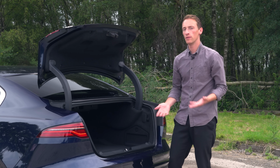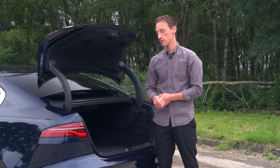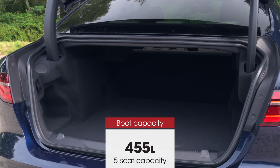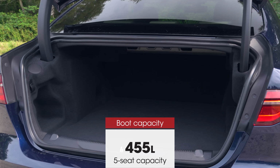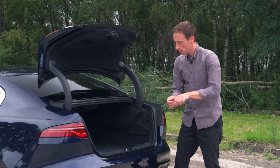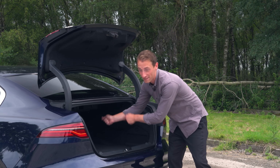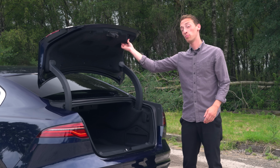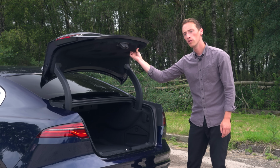You can still say the same for the BMW 3 Series and the Audi A4, but another negative is that even if you do go for those optional split folding rear seats, they leave a big bump in the floor. So even if you're putting really long items in from the back, you'll have to put them in here and then lift them up over the bump of the seats and then push them in. So this isn't the most practical car on sale, but then neither are all of its rivals.